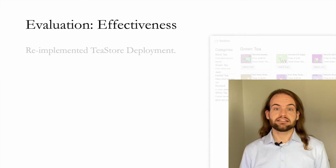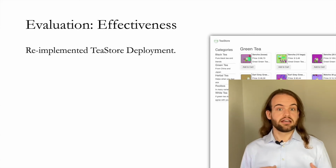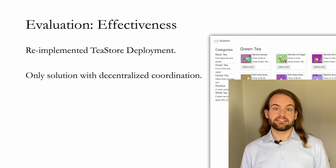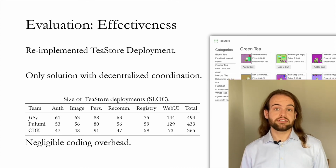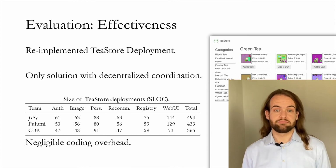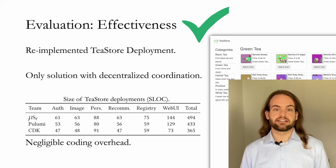This brings us to the evaluation. We implemented the deployments of the T-Store in Muse, Pulumi and AWS CDK. Muse is the only solution where this coordination is automated. This comes at the small cost that Muse requires a bit more coding than its competitors, because the interfaces between the deployments are explicit in the code. However, both insights confirm that Muse supports DevOps organizations effectively.